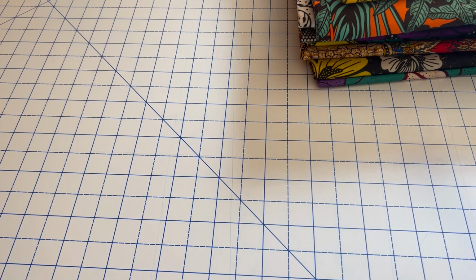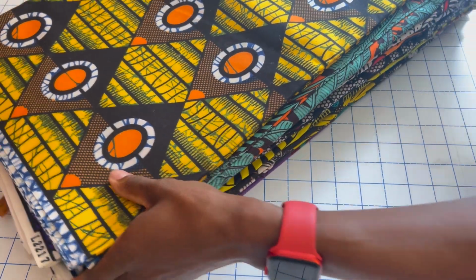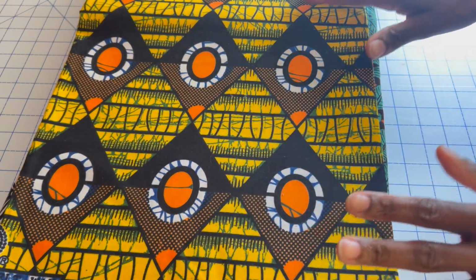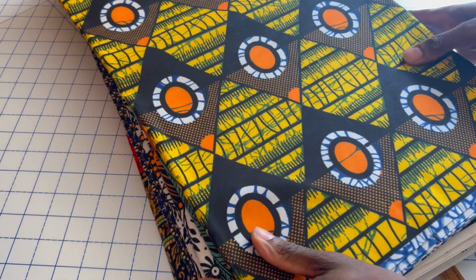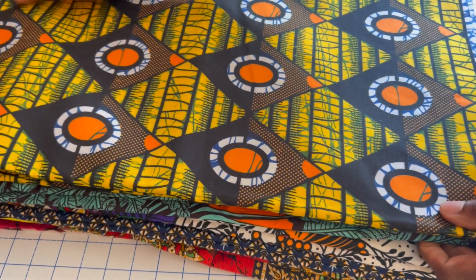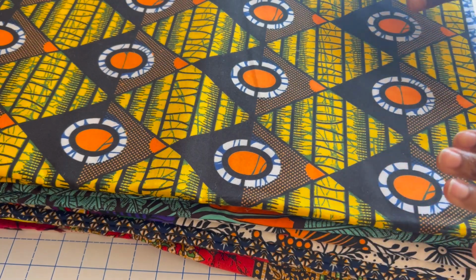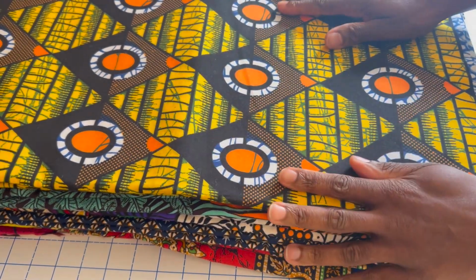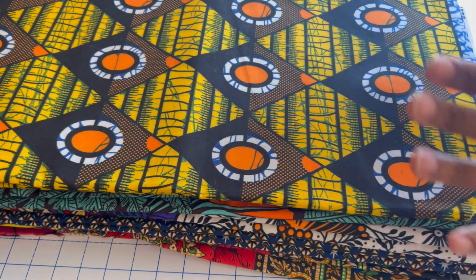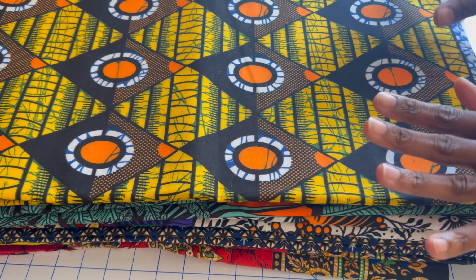Being a sewer and a crafter, you know that when it comes to buying fabric or crafting supplies, that is just as fun and just as much of an adventure as actually making whatever it is that you are supposed to be making and sewing and crafting. I love fabrics, I love prints, I love coming up with ideas for things. So hoarding it is an art in itself. I have gotten a lot better though, where I don't just hoard the fabric. I am actually using stuff in my stash. So I definitely will be using these Ankara fabrics.